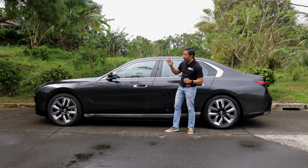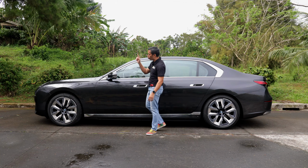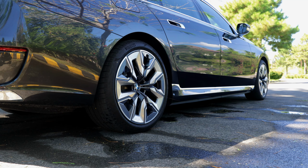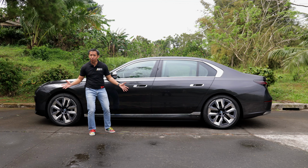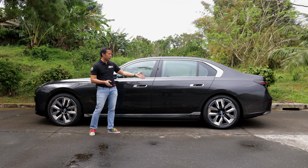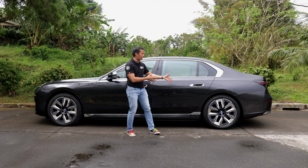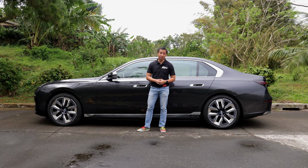Anyway, because of that size, because of that length, the i7 sits on a set of 21-inch aerodynamic alloy wheels here, and even if these are the largest set of rims that I've ever seen in any of the cars that I've reviewed, well, they don't look over the top, you know? They don't look that big. In fact, they look just right because of the massive size of this BMW i7.